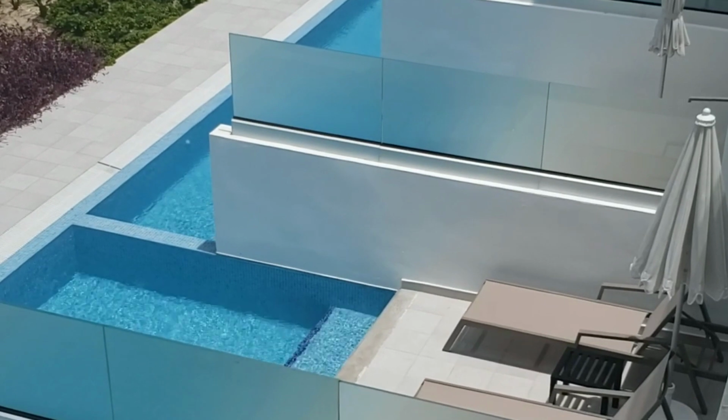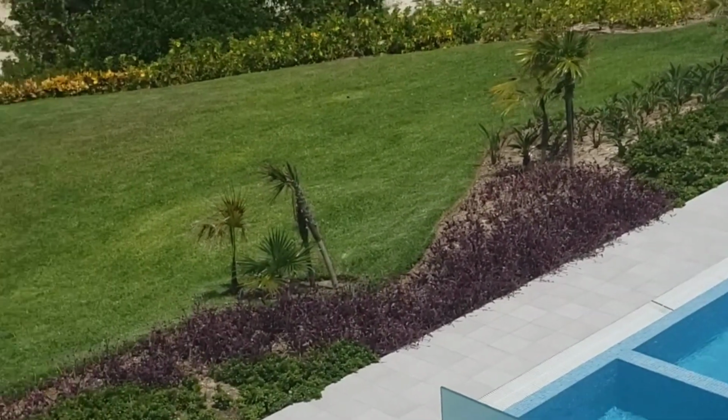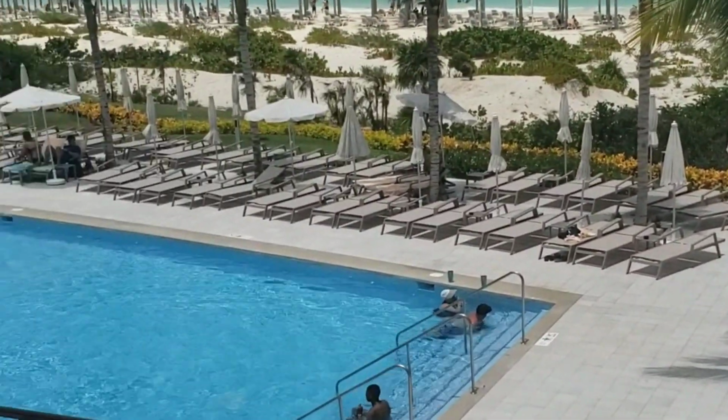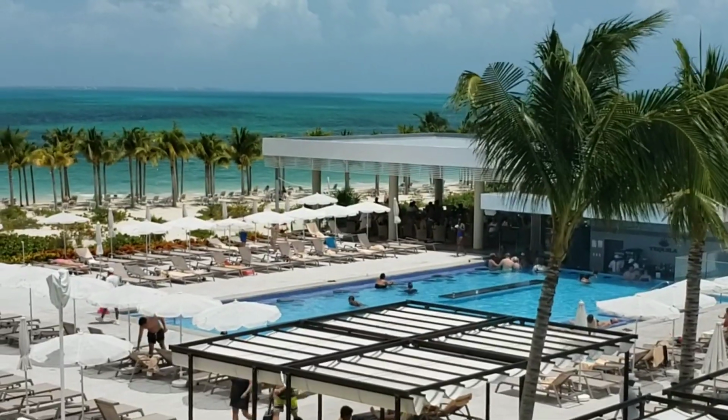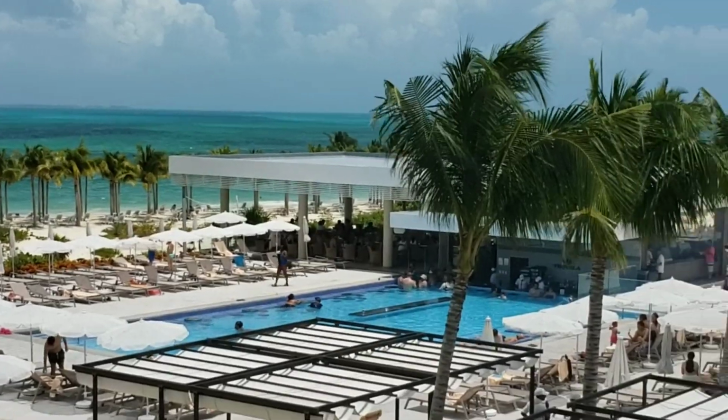Now, doesn't that look inviting? There are swim-out suites facing the ocean and just steps away from the pool. What could be more perfect than that? Riu Palace in Playa Mujeres.